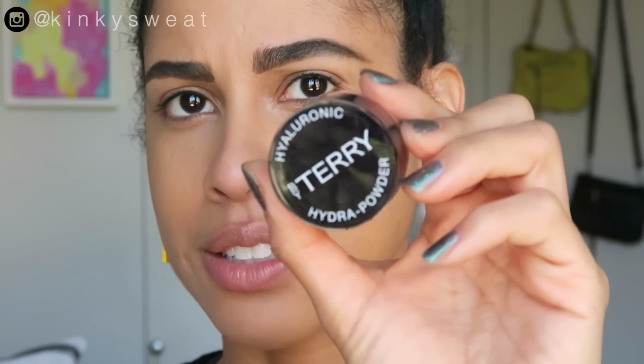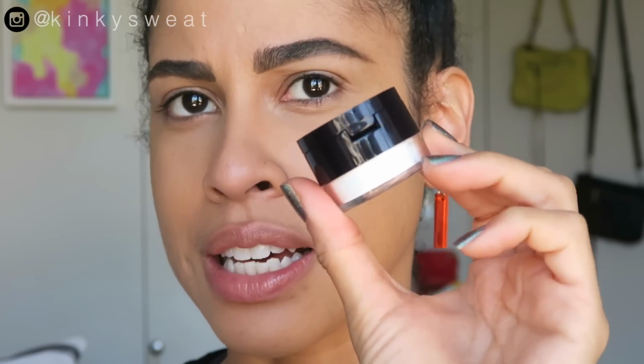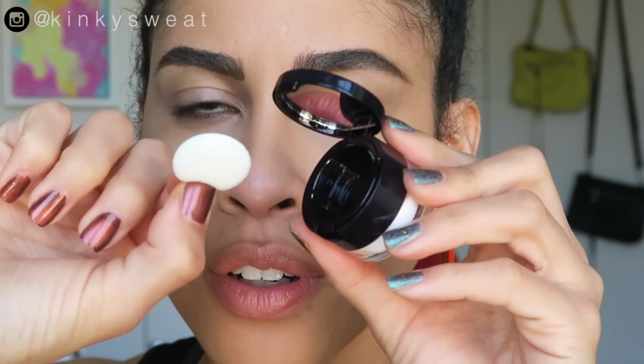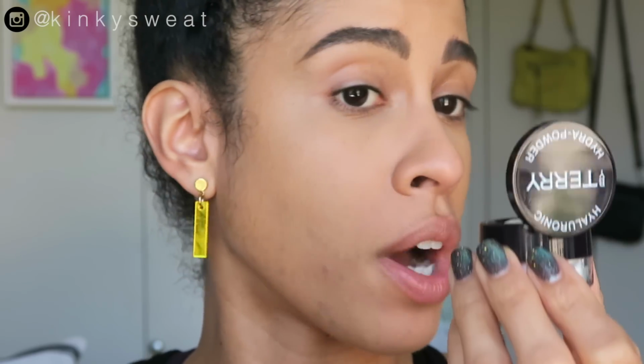They included a deluxe size of the Terry Hyaluronic Hydra powder. How cute is this? Look, not only can you flip open the cap, look at this mini puff. Are you kidding me? Excuse me while I touch up. When I finish with this powder, which by the way I used today under my eye to set the concealer, it is very nice. It has a mirror for one eyeball at a time, so you don't miss any of those fine lines.